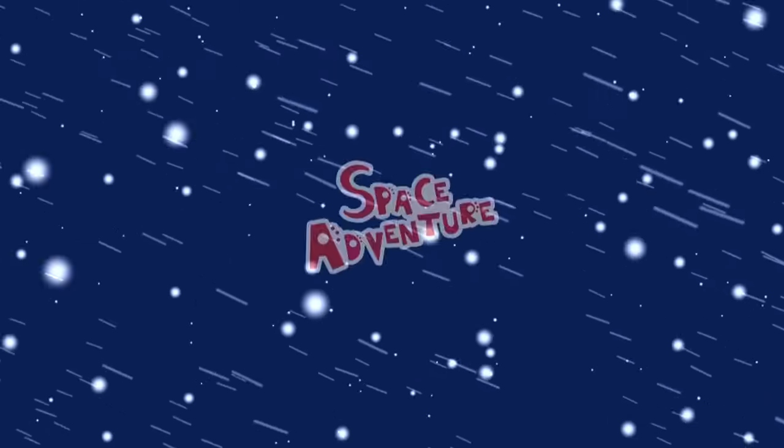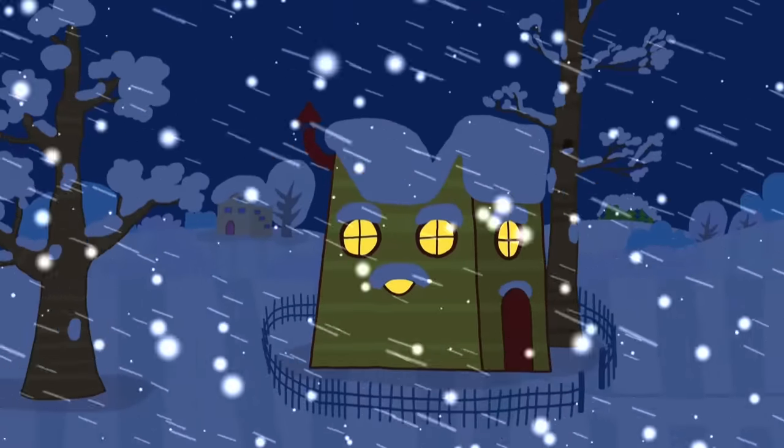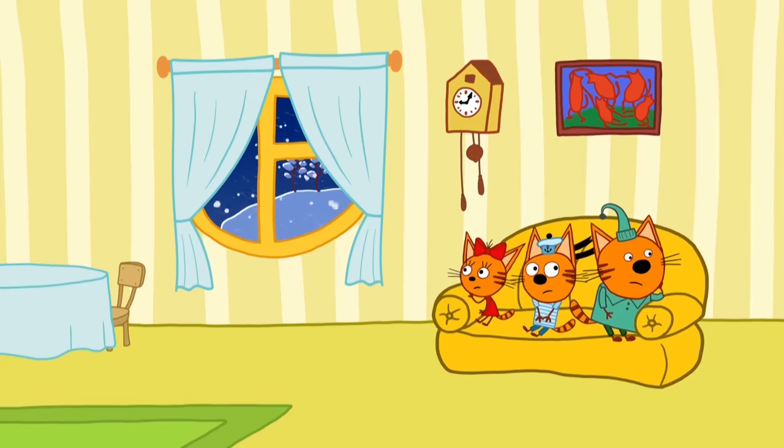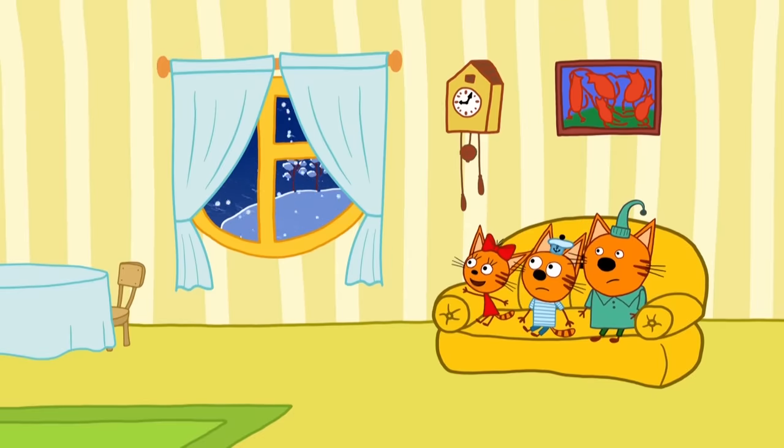Space Adventure! One evening, it was snowing so hard that the kittens had to stay in. So bored. We have to find something to do. But what, though? Hey, look! The snow kind of looks like falling stars. Let's imagine we're floating in space.